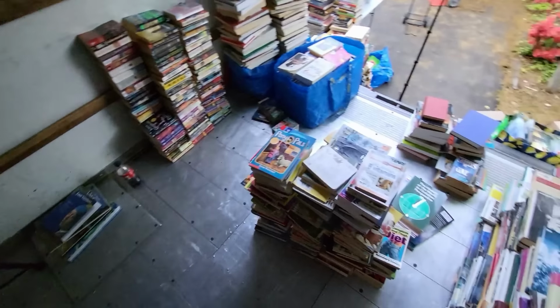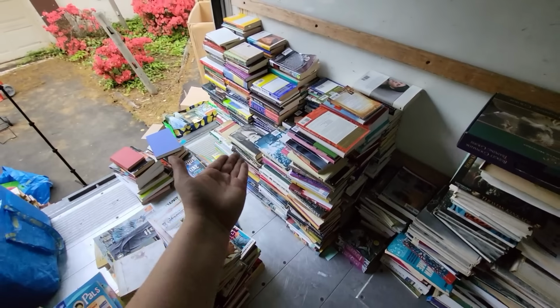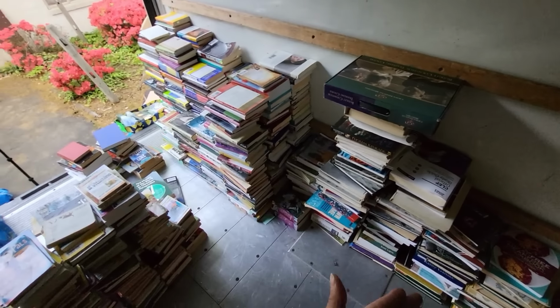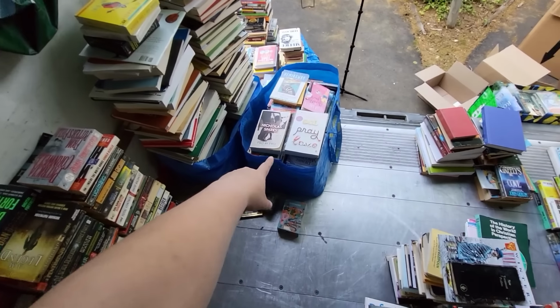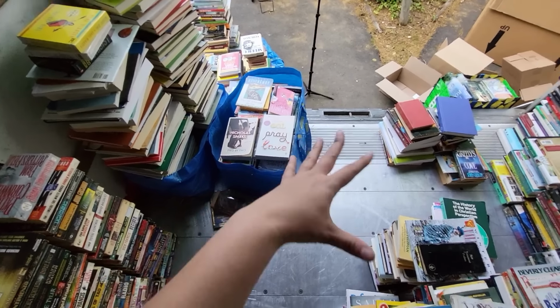All right, number 3 is done. Empty, 3 more to go. And here is what we are working with. Obviously, we've added a ton more to this wall over here. We added some mass markets, and I have a whole other full bag of books that I'm definitely going to be keeping.